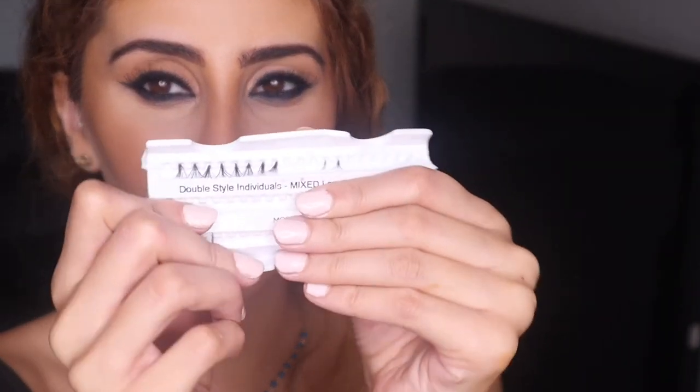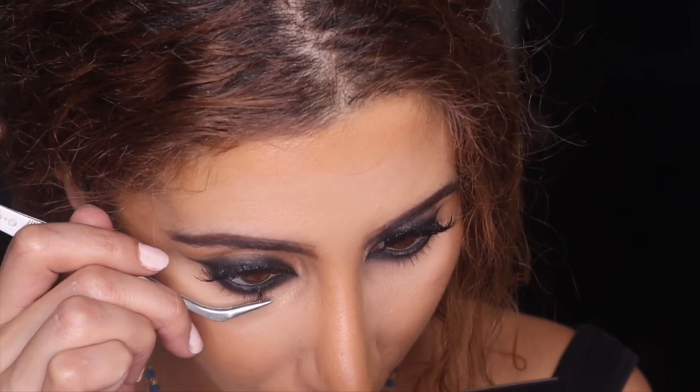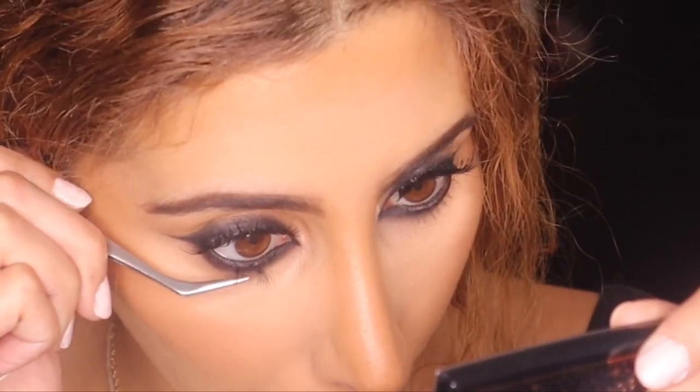Kim has amazing lower lashes. I don't. I thought I'm gonna use some lower lashes. These are the Ardell Double Wispy. My Dior, and I'm just gonna very lightly start to put that on my lower lashes.